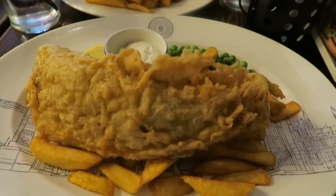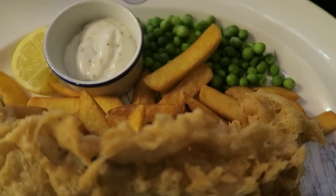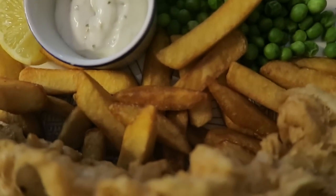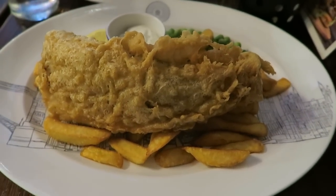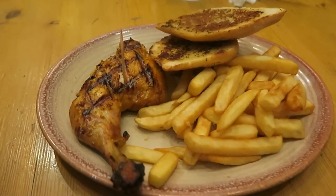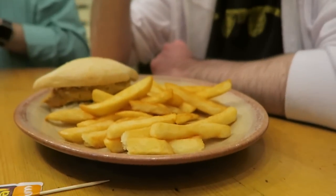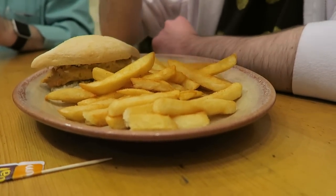Okay, here is my fish, and it is huge. And you got garden peas. Yeah, they have mushy peas or garden peas, and I got garden peas, and there's plenty of french fries underneath the fish. But that is a big piece of fish. Hot. Okay, this is my chicken, and that's the garlic bread and the chips, and then this is Luke's sandwich and his chips. Chicken burger.